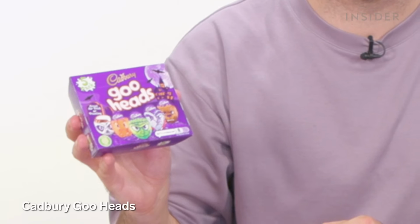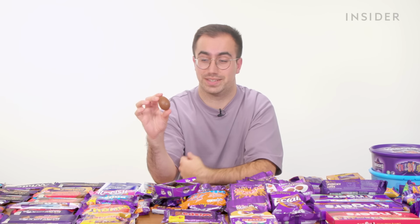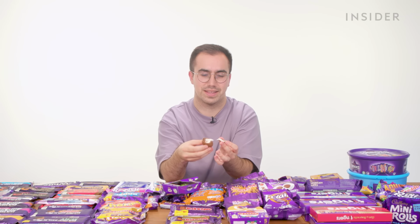While we can't get the Easter exclusives right now, what we do have are Halloween and Christmas options. For Halloween, I was able to find these goo heads. I think these are kind of a Halloween version of cream eggs, so I'm gonna crack one open and see. That does look exactly the same as a cream egg, even down to the patterning that's kind of printed on the egg. I mean, yeah, that's pretty much just a cream egg. I just don't like them.